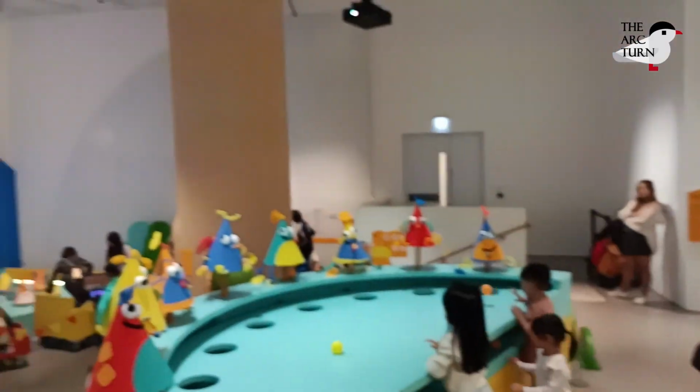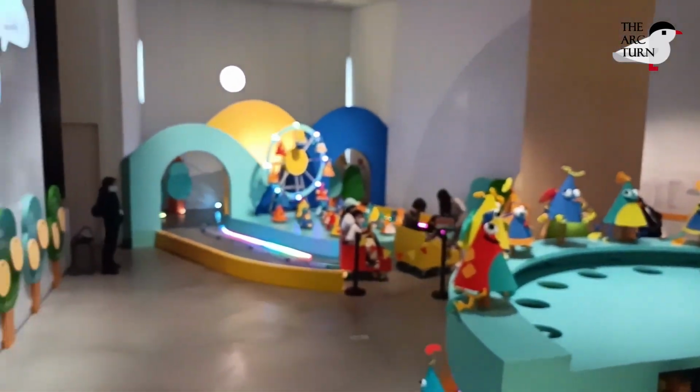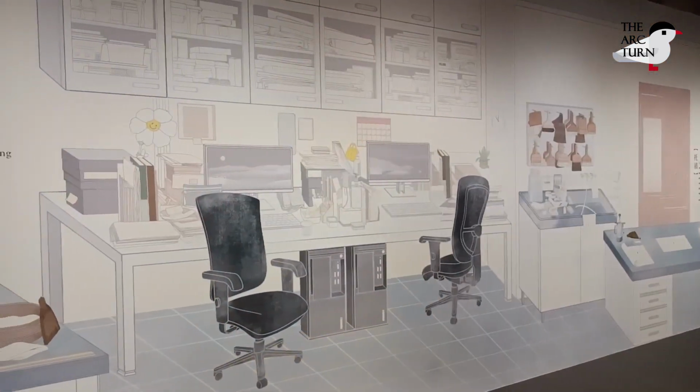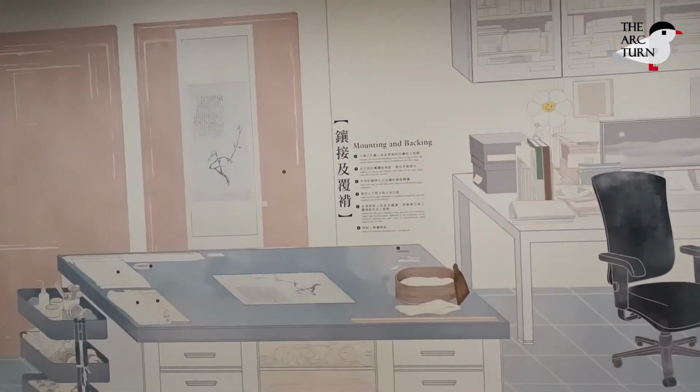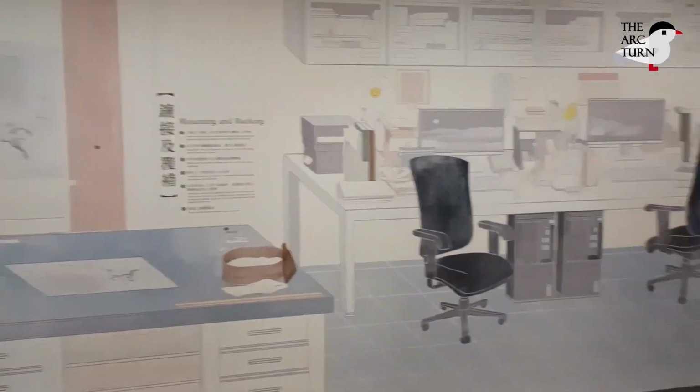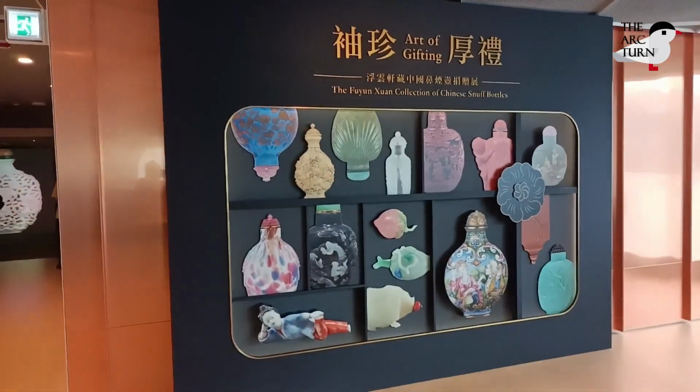If you come with your kids, they would give you a peaceful time here. With supervision they can play around. And this was also a kind of 3D virtual experience where you were given a tablet and you can explore more right on the spot.